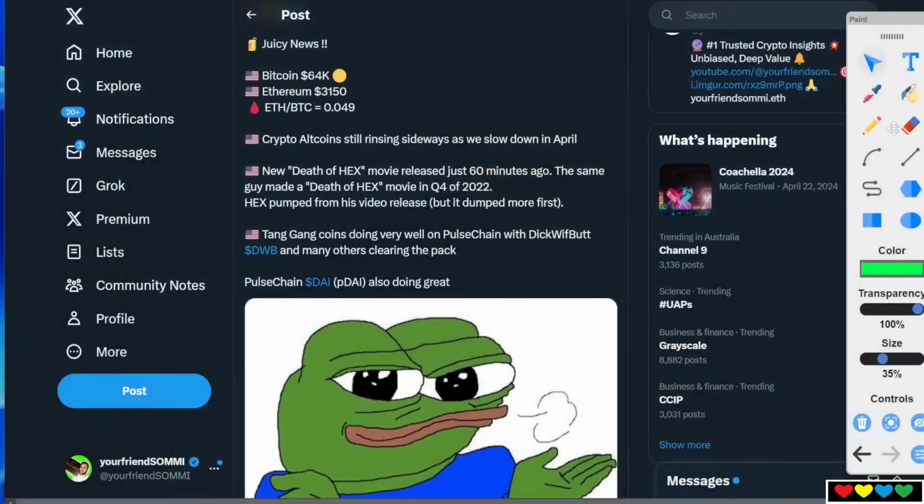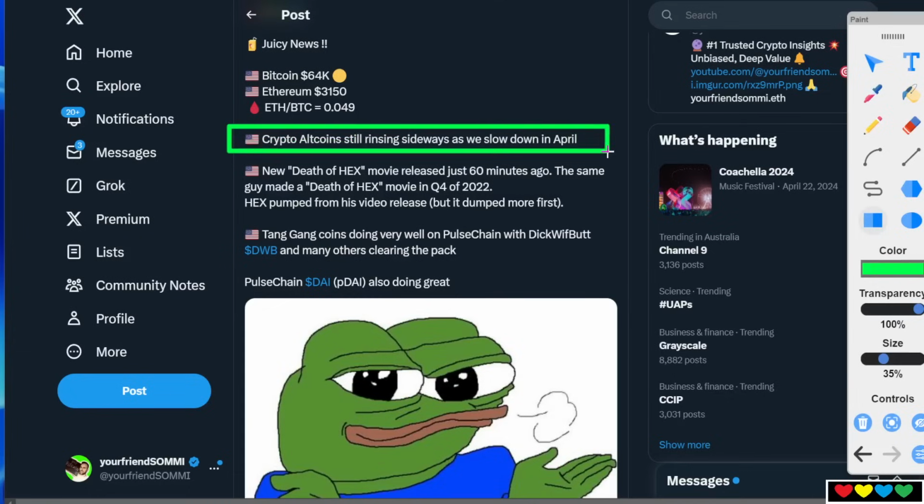So the overall theme of today and just this week so far, crypto altcoins are still rinsing sideways as we slow down in April. That's pretty much all we've been waiting to see. But underneath the surface, things have been moving, friends. For example, PulseChain, Tang Gang coins, PDI, they're starting to creep up. There's other stuff moving around here and there.